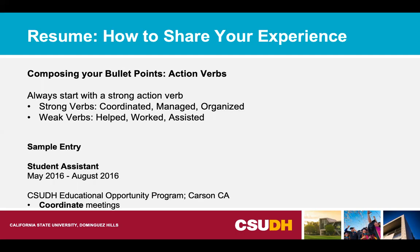Composing your bullet points. Action verbs. Always start with a strong action verb. Strong verbs include coordinated, managed, organized. Weak verbs include helped, worked, and assisted. We've listed a sample entry. This is a student assistant position, and the student worked from May 2016 to August 2016. They worked for the CSEDH Educational Opportunity Program in Carson, California. Their first bullet point starts as coordinate meetings. In this example, we've chosen a strong action verb such as coordinate, instead of using a phrase like put together.